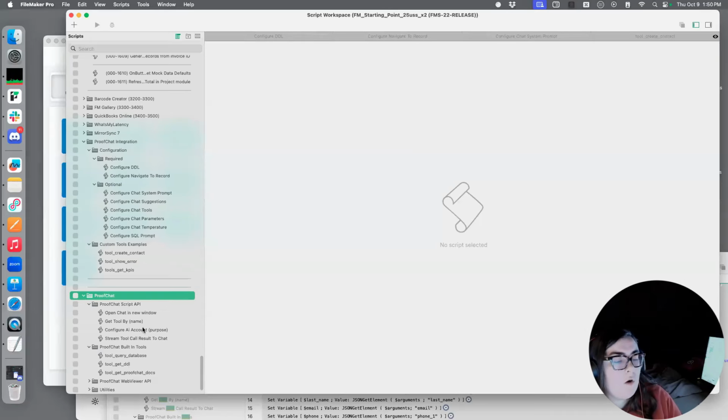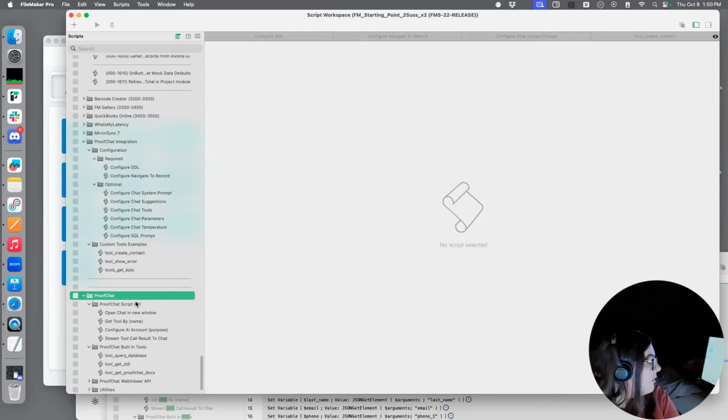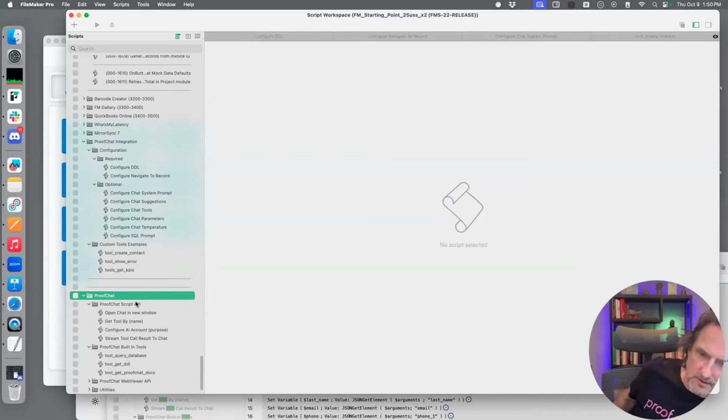Speaking of which, I assume we don't really want to touch anything inside the ProofChat folder. The instructions to update scripts will be in there. Got it. Okay. And that's it. Yeah, you're welcome to look around in there and learn from it.